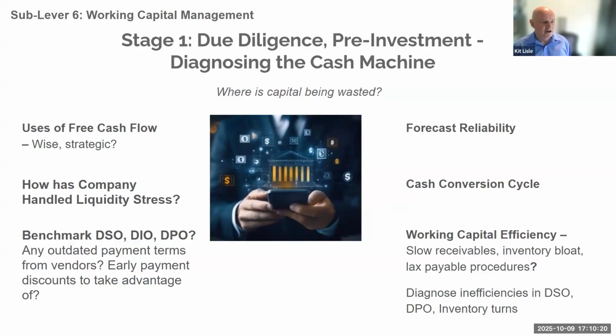And then we want to benchmark DSO, DIO, DPO, and the cash conversion cycle. How has the company handled liquidity stress, problems with liquidity? And have they used free cash flow in unsophisticated, imprudent, foolish, experimental ways? When you're doing diligence and thinking about all this, there are really two ways to think about it. It's either, wow, that's really discouraging. They haven't made very shrewd decisions. Maybe that connotes risk. Or you look at it and say, wow, they generated that much profit when they're this unsophisticated. Woohoo! Wait till we get our hands on this thing. We're going to really improve this business. So again, two ways to look at it.